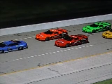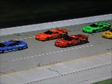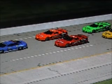Round number 2 of the International Race of Champions for IROC 6 goes to Talladega Super Speedway in Talladega, Alabama, for round number 2 of IROC 6. Let's put it that way.